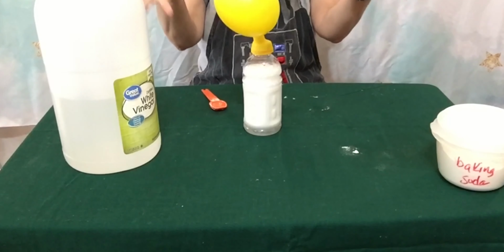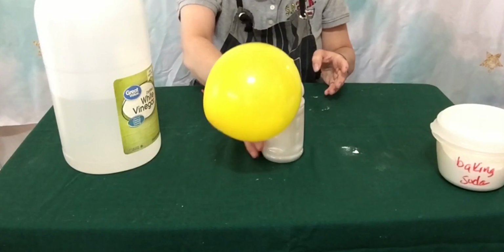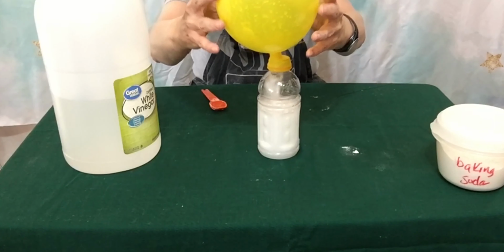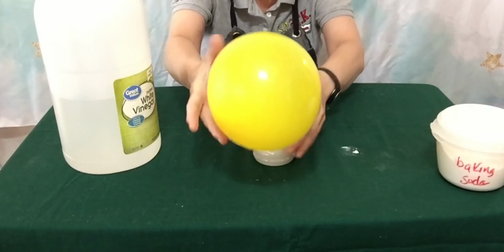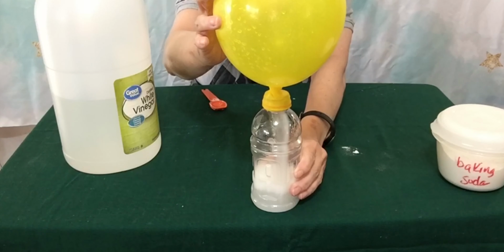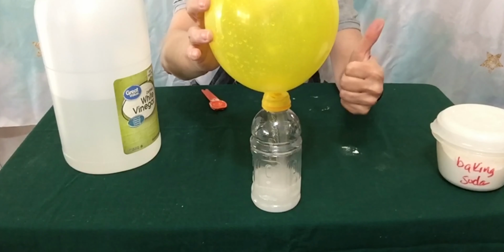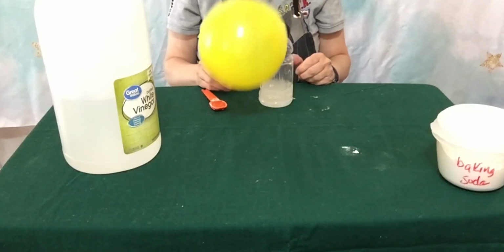Can you see it pouring in? Look at those bubbles. So cool, so cool. And what's happening? The balloon is filling up. So they reacted and we got an awesome reaction. That was pretty cool, wasn't it? I had fun. I bet you will too. That was lots of fun.